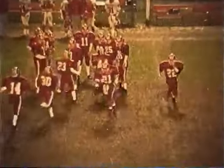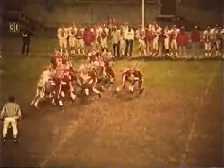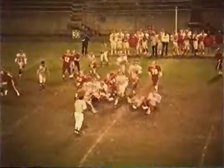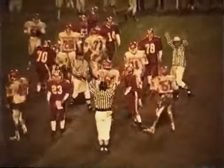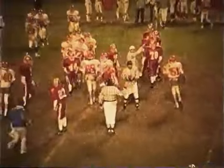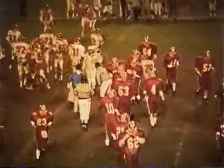Oh, now we've got new 30s in there. There's the snap from center. The give was to Forney. No gain on the play. But the Pioneers will take over the football. First and 10. Tackle made by Kevin Robbins.